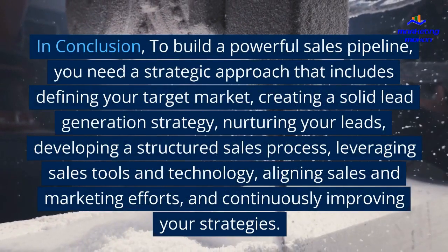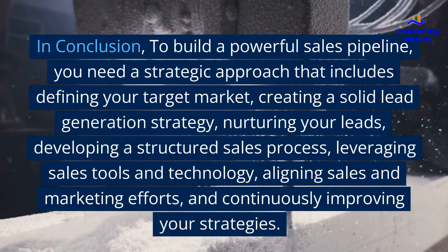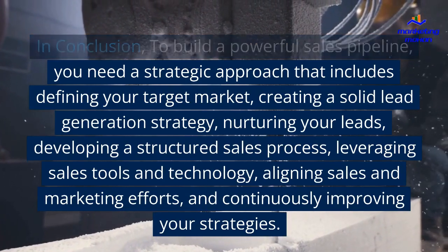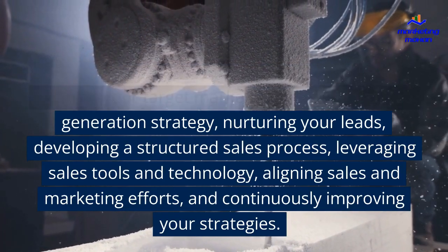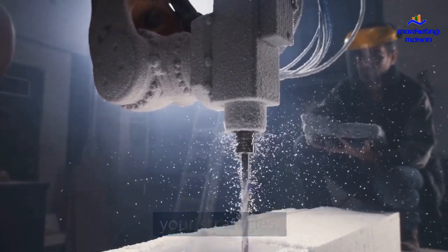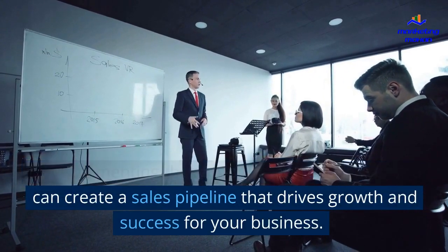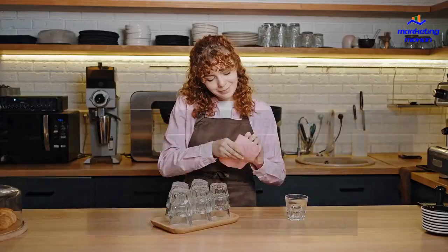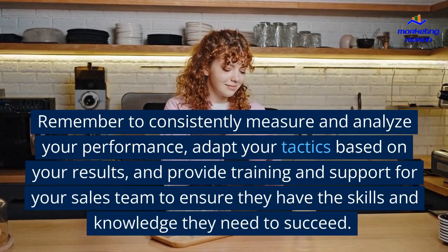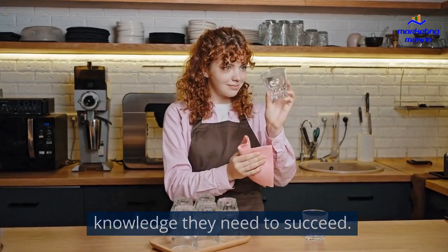In conclusion, to build a powerful sales pipeline, you need a strategic approach that includes defining your target market, creating a solid lead generation strategy, nurturing your leads, developing a structured sales process, leveraging sales tools and technology, aligning sales and marketing efforts, and continuously improving your strategies. By implementing these top tips and strategies, you can create a sales pipeline that drives growth and success for your business. Remember to consistently measure and analyze your performance, adapt your tactics based on your results, and provide training and support for your sales team to ensure they have the skills and knowledge they need to succeed.